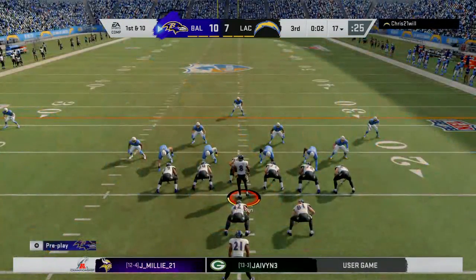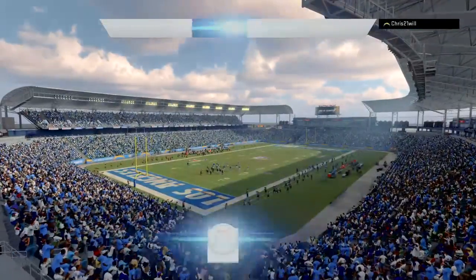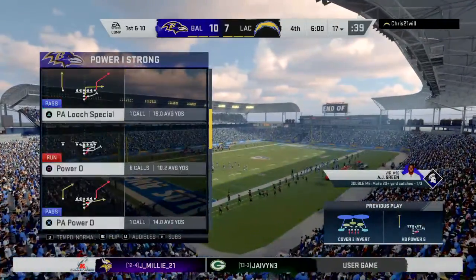Now this will probably be the last play of the quarter. Watch tight end. One quarter remains for the right to go on to the Super Bowl.